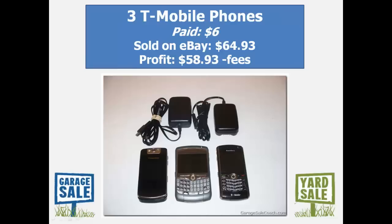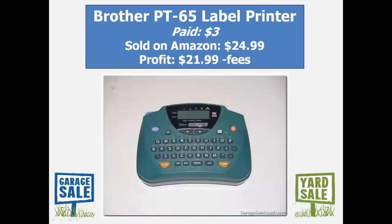Picked up some cell phones. Anytime you can find cell phones that are somewhat recent, they can still sell for something. Now, these ones weren't the greatest, but basically 20 bucks a piece on them, and I paid $2 a piece, so that was $58 profit.